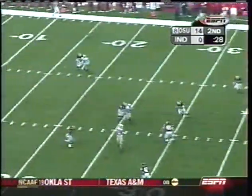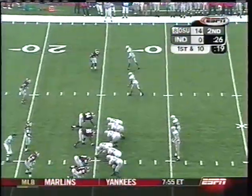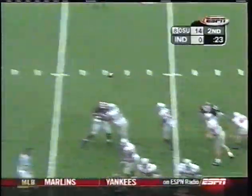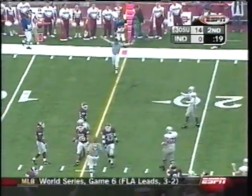Krenzel looked at Jenkins, fires over the middle. The pass is complete to Childress, and it's a 1st down. Once again, no timeouts for Ohio State. Jim Tressel would have called 2 plays right there. Krenzel, complete. He threw a dart for the 1st down at the 15.